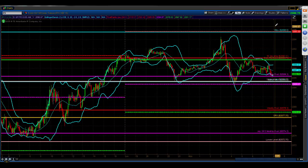Otherwise, we're just going to get into the more two-sided stuff that we had last week. Last week was a very two-sided week. Everybody had their time. Bears pushed it down. Bulls pushed it back up. That's been very indicative of 2015.